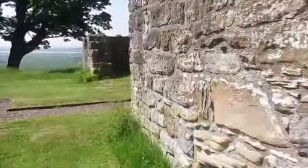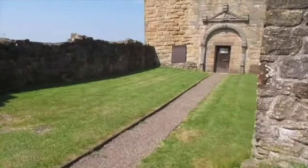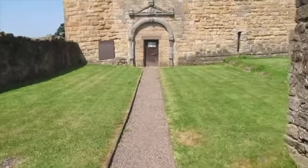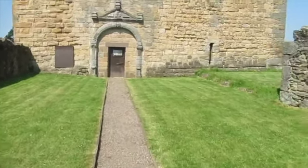The area in which the tower stands is a site rich with royal connections. A royal residence may have existed here in the reign of Malcolm IV, and the castle of Clackmannan is mentioned in a royal charter from the 1200s.